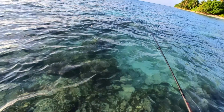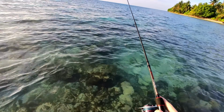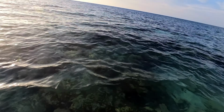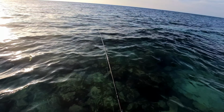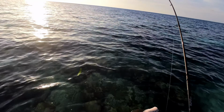All right, we walked out to the reef. I tied on a little micro lure. And every time we catch like a couple fish on a lure, we change lures. We have almost 2 hours to fish. Oh, straight away. First cast.